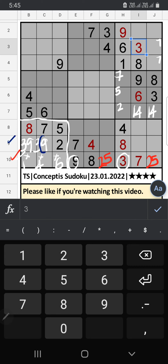9th row, we have 9. So 9 can't come in these cells. Column I also we have 9. So 9 can't come in this cell. The 9 is confirmed here. Column I we have 6. So 6 can't come in these cells. Then 6 is confirmed here. In this grid, we have 1. So 1 can't come in these cells. Then 1 is confirmed here. Then 4 is here.